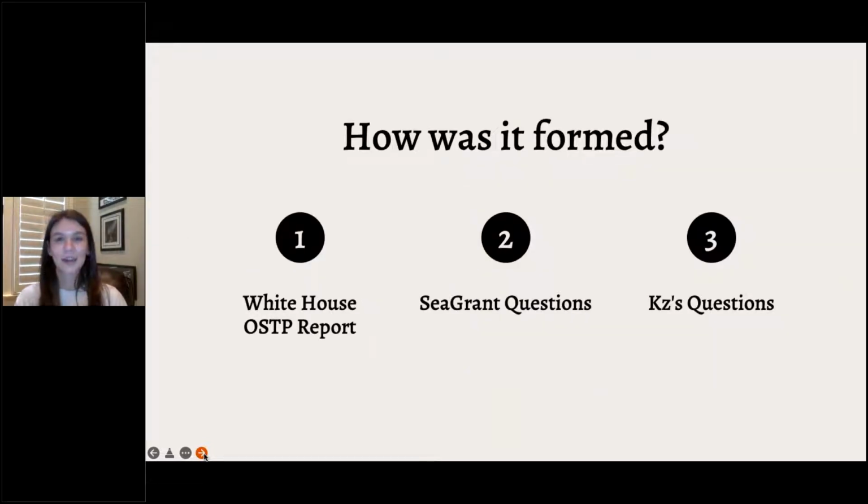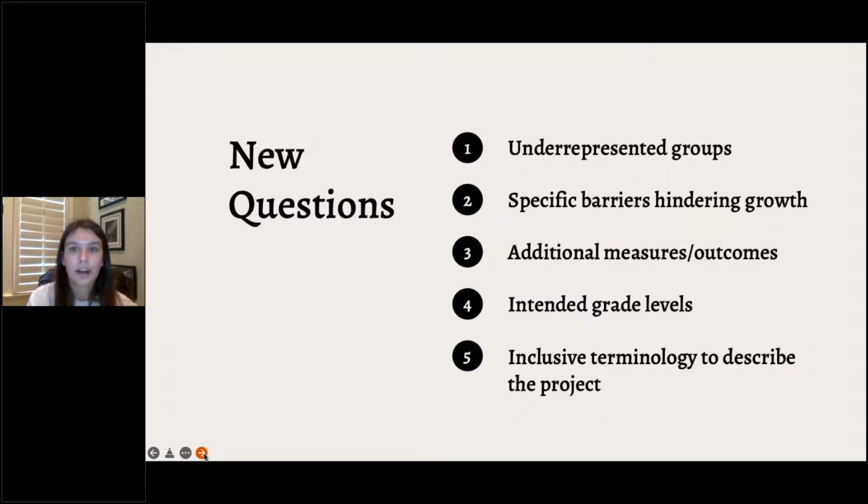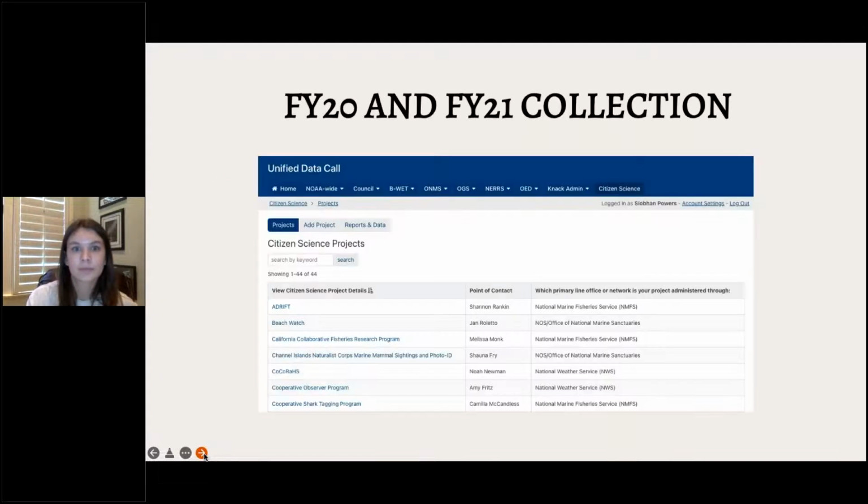So in creating our project, we looked at three main sources on how we could frame the questions and frame the survey. The first was the White House OSTP report. We used Sea Grant questions, and thirdly, we used KZ's questions. We also focused on adding new questions such as underrepresented groups, specific barriers hindering growth, additional measures and outcomes, intended grade levels, and inclusive terminology to describe the project. These were all mainly taken from the OSTP report.